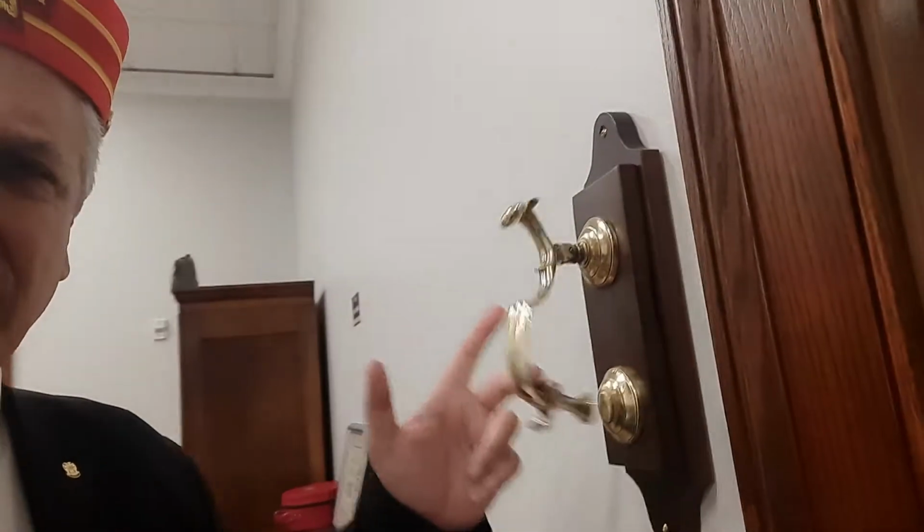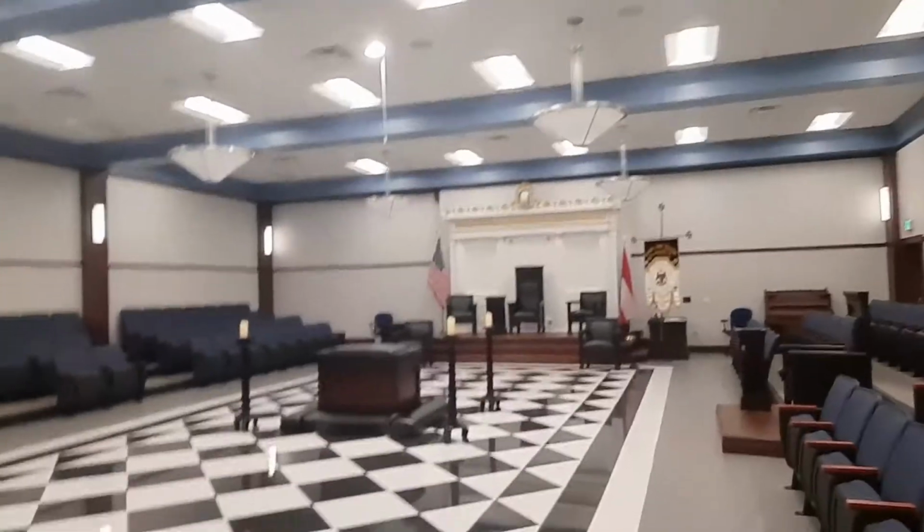Again, they've got nice pictures and some other older pieces here. I'm going to set my drink down here while I go in the main lodge room. Come on in. I've noticed these door knockers. Normally they have these on the front of the buildings, outside the doors, actually got one inside too. And if you're Mason, you know why they got one inside. But this particular room, it's really nice.